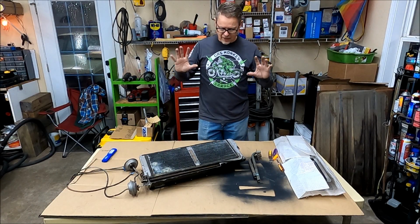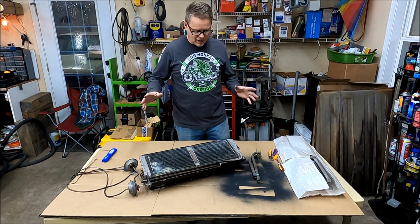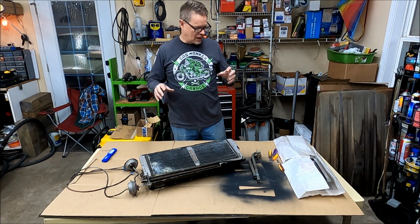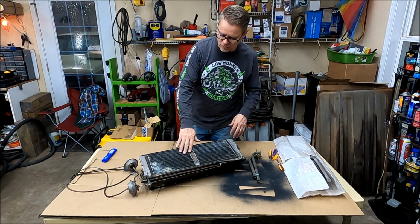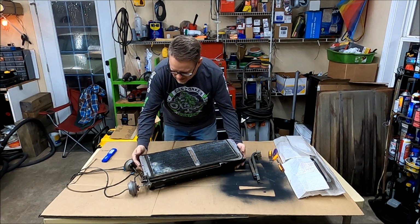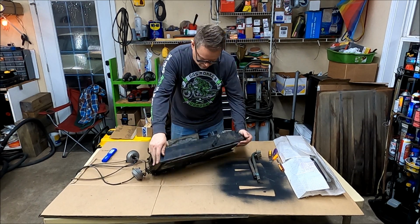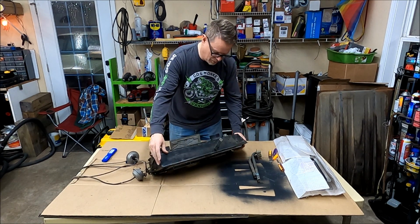Okay, we got the back half that goes against the firewall done. It's sitting back behind me. It's got the evaporator in it. Now we're going to work on the front piece that clips onto that, that's got the heater core, and this is where our whole problem started. You can see where this was leaking. So let's get this thing. I've had this apart and put it back together so I remembered how everything went. Of course, I don't remember how it went.